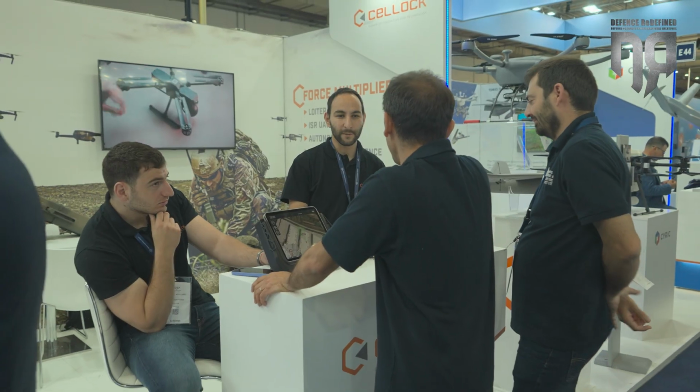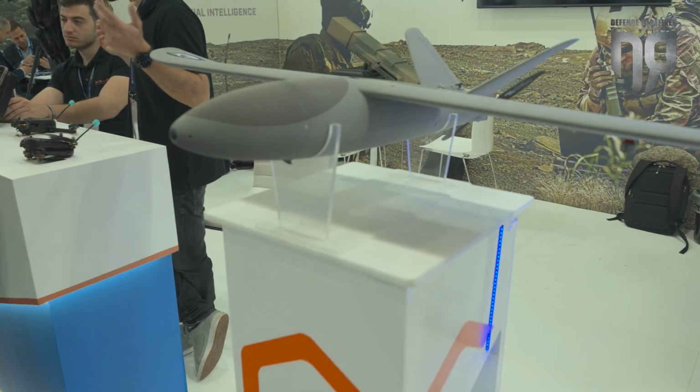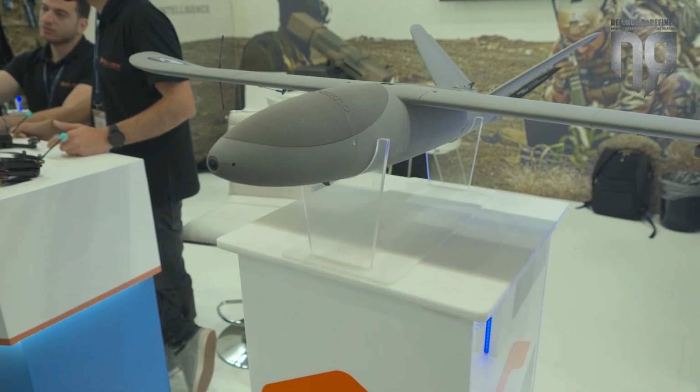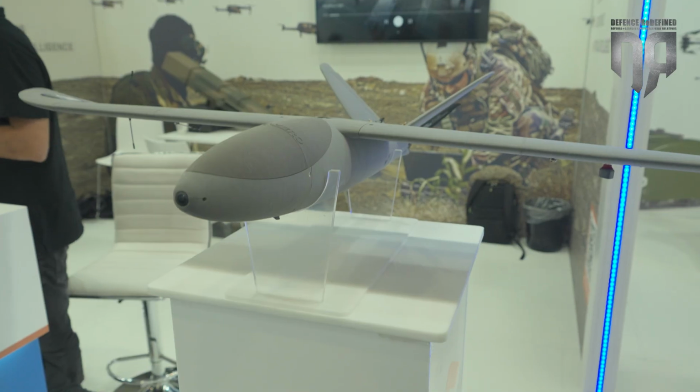And finally, we have our production line. It's a container production line that can print UAVs in the field, up to 1,000 UAVs in a 40-feet container. We have a printing production line, assembly and delivery. We can deliver up to 20 UAVs per day in this production line.